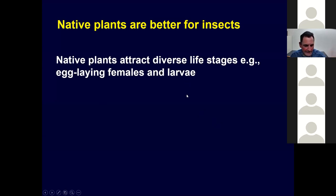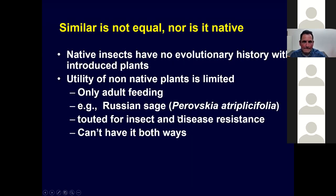So native plants are better for insects because native plants attract all the different life stages, especially egg-laying females and larvae, because they have that intimate relationship. A lot of times you'll see non-native plants being billed as great for butterflies or bees, but what that typically does is just promote adult feeding. In most cases, adults will feed on any kind of flower, but they won't lay their eggs on it, and the young won't eat it. You'll even see some species of plants touted for insect resistance, but then also that they're great for insects, but you can't have it both ways.